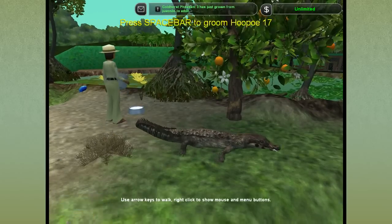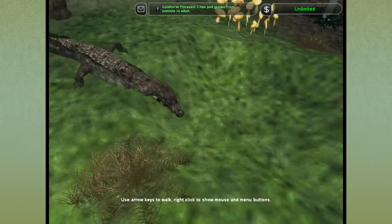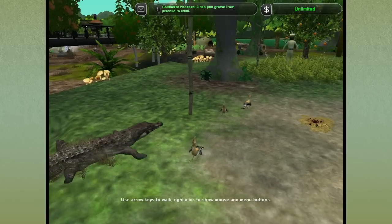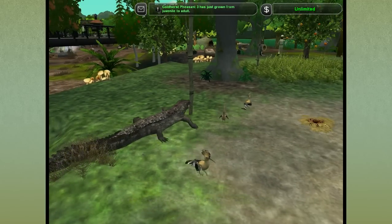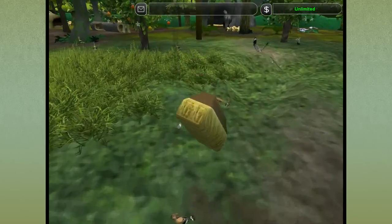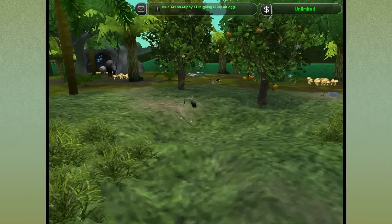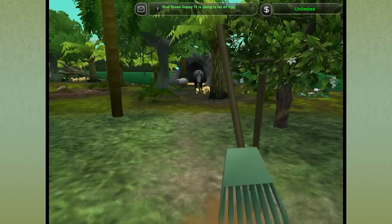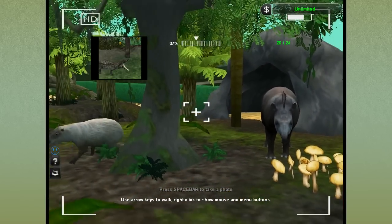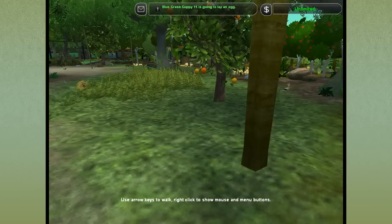So cool. Hey, watch my toes! Oh, dear. I wonder what happens if we watch this. Again, don't forget, this is meant to be like a real wildlife sanctuary, like preserve. We've got a lot of birds that aren't natural to this area, but oh, and look at those guys. The tapir and the capybara just wandering by.